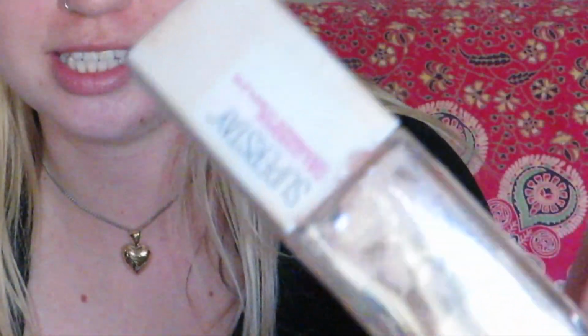Let me go wet my beauty blender. BRB. What am I doing with this makeup look? I don't know. So we're gonna use this crusty Maybelline 24-hour full coverage foundation in Natural Ivy, if anyone cares. If you are as pale and albino as me, then try some Natural Ivy.